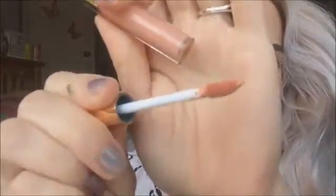Okay, so I'm ready. We're going to begin with Exposed, and this looks to be a beautiful peachy nude. So we've got the little tiny doe foot applicator. Okay, I'm loving the shade. I'm a huge fan of this kind of shade. It reminds me of Myth by MAC. This is a thicker kind of formula.